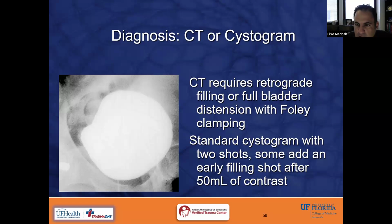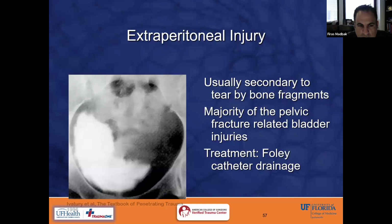But if you diagnose an injury, again, they come in 2 flavors. So there's extraperitoneal and intraperitoneal. Extraperitoneal bladder injury is usually secondary to any bony fragments from the concomitant pelvic fractures. And the treatment here is just drainage, just a Foley catheter.